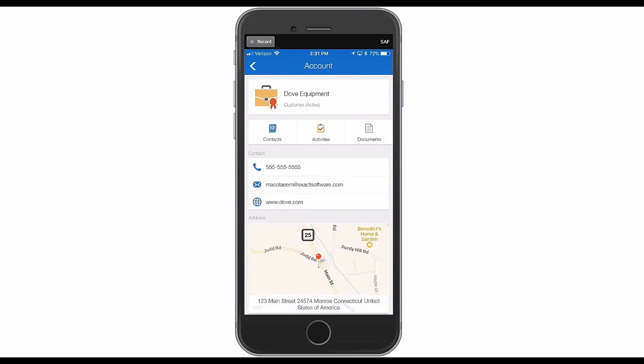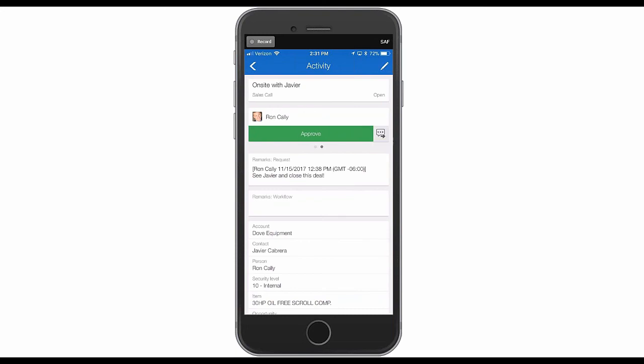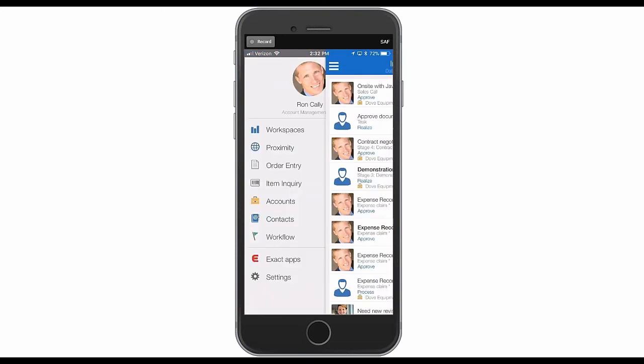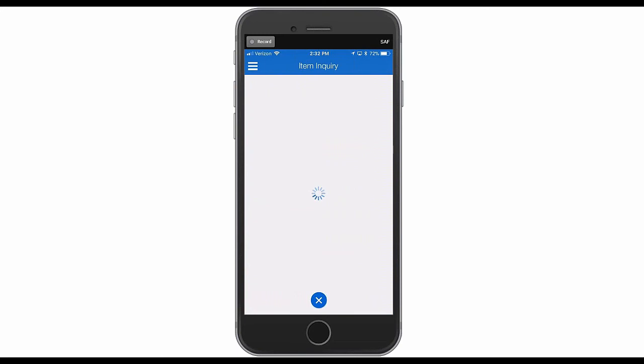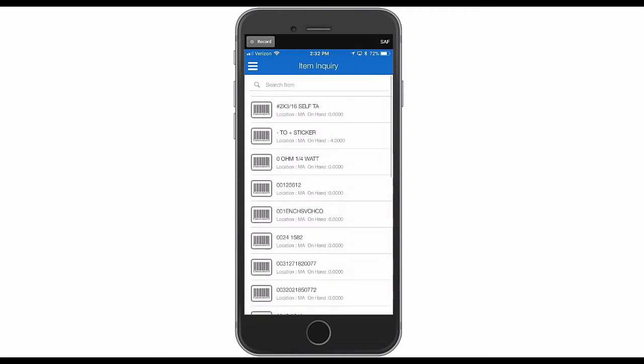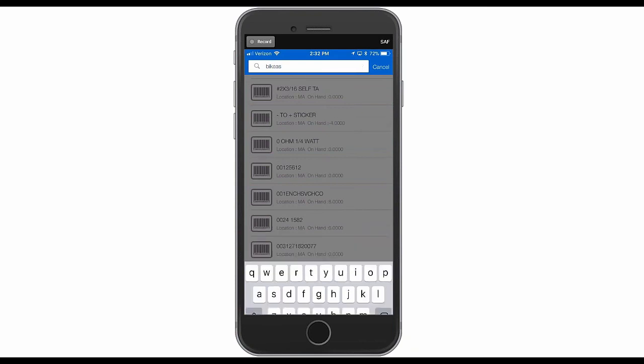I could go into their documents or their contacts and be able to see the detail of that. You can also do item inquiries from here, much like we did in the iPad app. So I could take a look at a particular item in inventory. Let's see if we can surface that same item as before, a bike AS. That would seem about right.